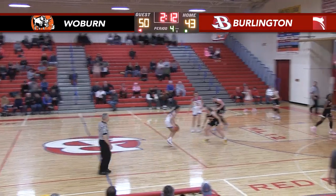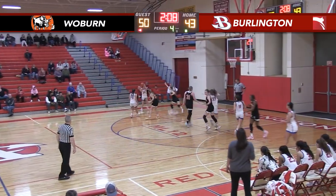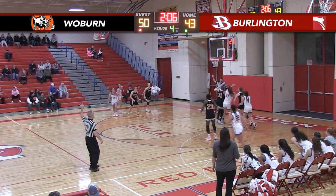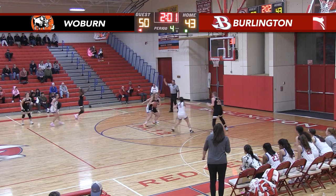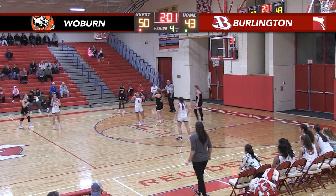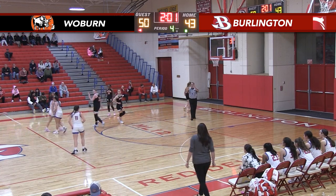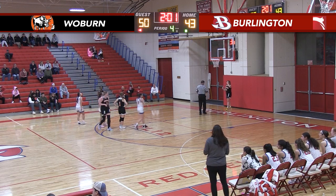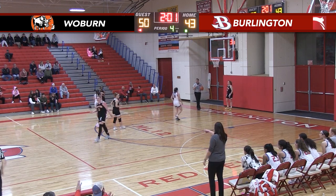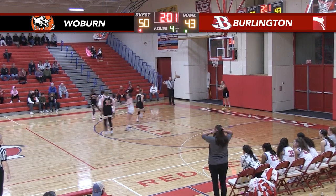Suhu working against Amber Hayden. Suhu driving. Back out. Scally. Big three. In and out. Rebound to Hayden. Hayden double teamed. Hayden finding somewhere to go. Burlington foul number 13, Cassidy Suhu, her 4th personal, team's 4th. 2 minutes left, 35 seconds.